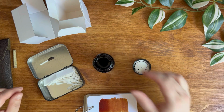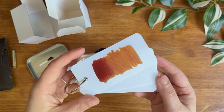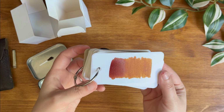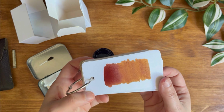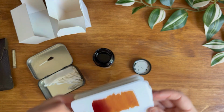It smells nice too, which is strange. I wasn't expecting it to have a scent. Okay, so here is the Nuki Brown by KWZ, and that is such a lovely brown. I love that a lot, actually. I can see me using that. Oh, I wish I bought 2 bottles now. Never mind. Yeah, I love that.